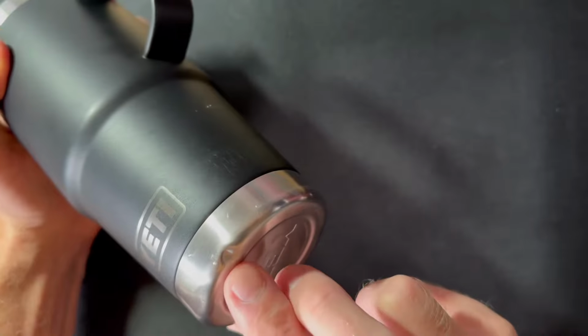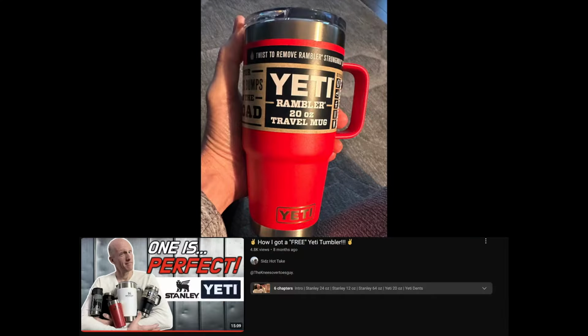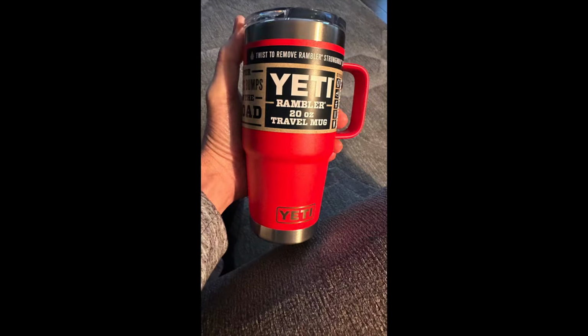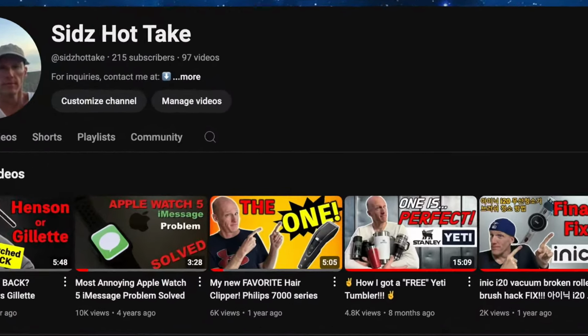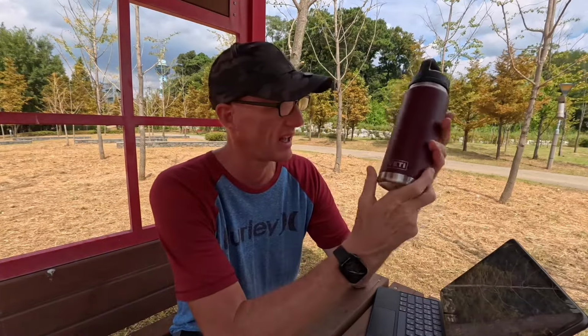So what was wrong with my current Yeti Rambler tumbler? Well, actually nothing. I mean, it's all dented up, but that's the way it was shipped to me. Thanks for nothing, Amazon. But that was okay because I ended up getting a totally free replacement tumbler after I contacted Yeti. Again, if you want to check out that video, I'll have that popping up in this video. It's a good story.